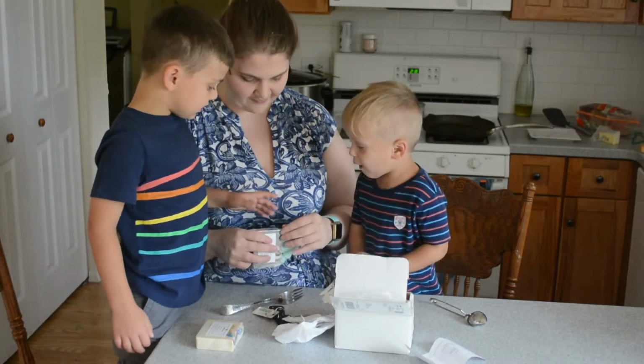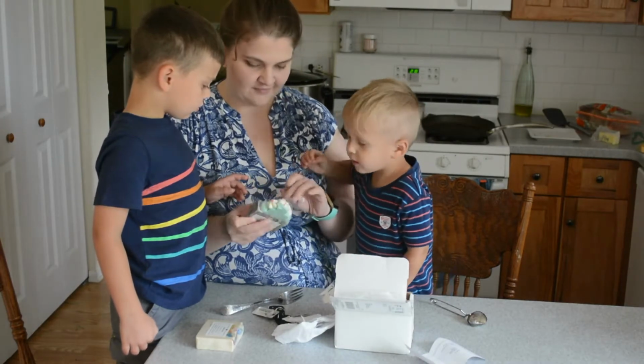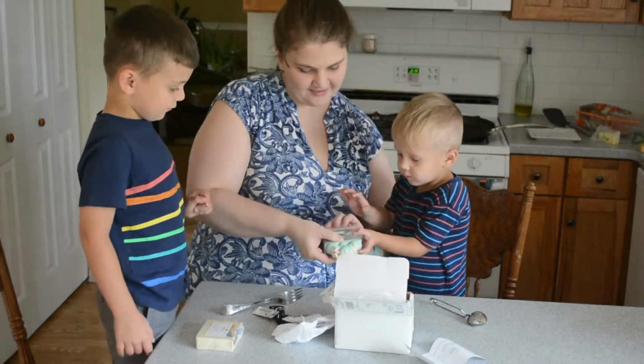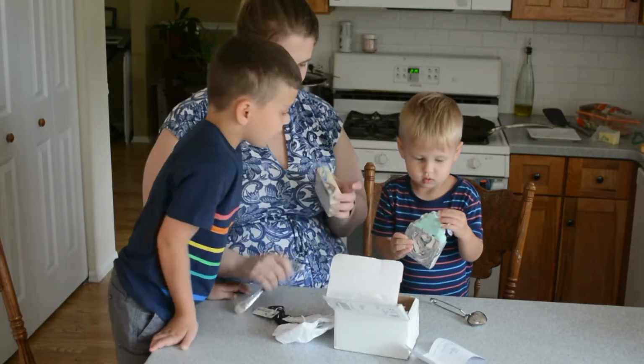Wow! Are these hard? Yeah, this one's the Japanese cherry blossom. Wow! The Japanese cherry blossom. Wow. Oh, they feel so smooth. And I'm smelling it.